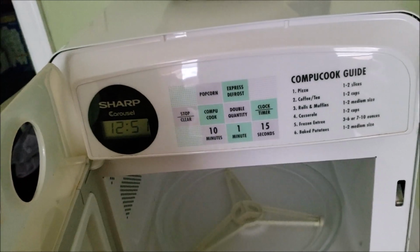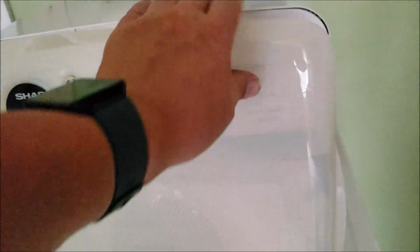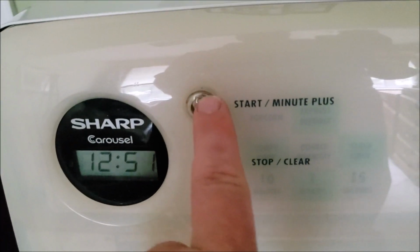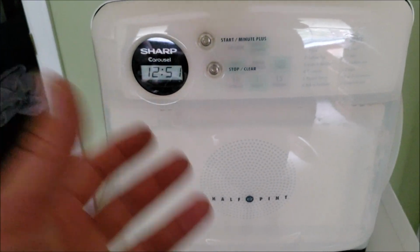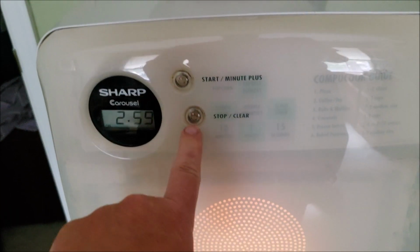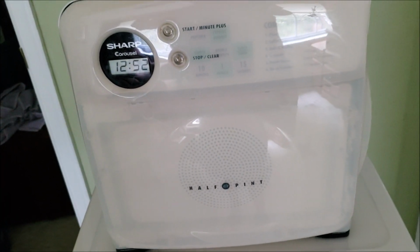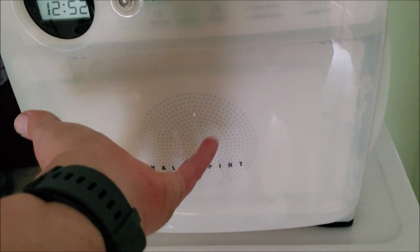Now, most of the time you will not have to access this. The way you're actually supposed to use this is to just push this button, and this will add a minute each time you push it. So you put whatever you're cooking inside of there, and let's say you want to cook it for 3 minutes, you would just push that button 3 times. Now I'm going to go ahead and shut it off because I don't actually have anything in there, and it's never a good idea to run a microwave empty. But you can see that the light does work.